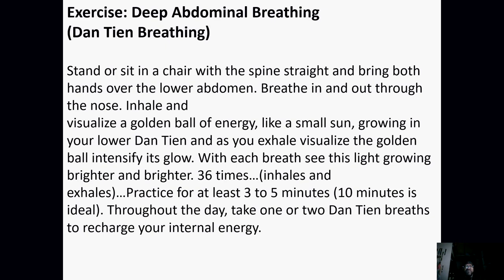All right, so this is what you're going to do. You're going to breathe in, and you're going to breathe down to your belly button or right below it. It normally is about an inch, 2 inches right behind the belly button area. All right? You're going to see this golden ball of light, like a small sun, growing in the belly. So let's begin 12 times.